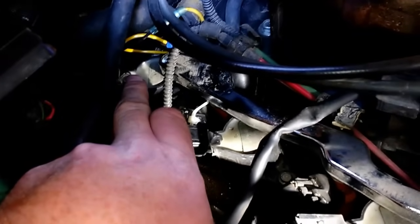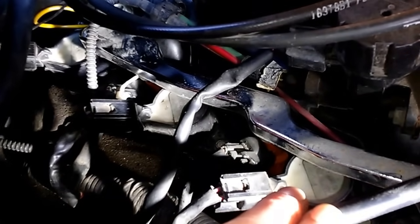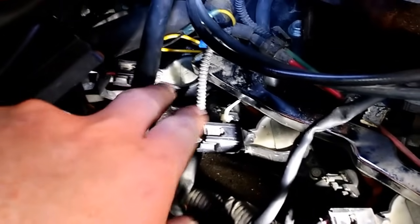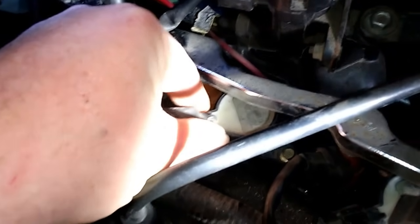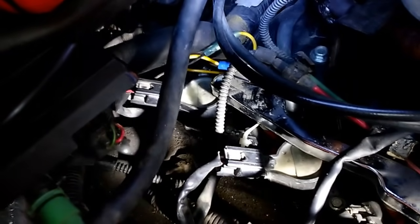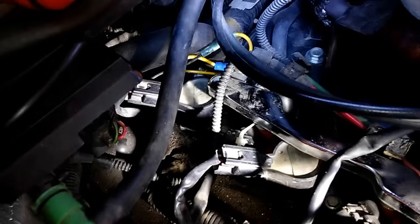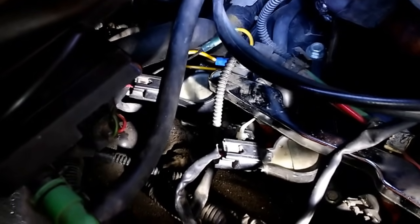Regardless, I pulled number 4 out and I swapped it with number 2. I took my code reader and I cleared my codes, and I drove this car around the block, and instead of throwing a misfire on number 4, it threw the misfire on number 2. That tells me that my coil is bad. Now, had it not done that, had the code still followed on number 4, even though I had swapped the tops of the coil packs out, then I would have had to take a look at maybe a spark plug, maybe pull the plug and see if the spark plug was bad. In my case, it was the coil.